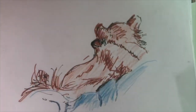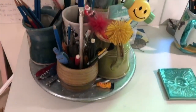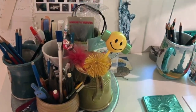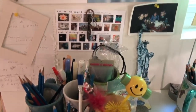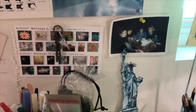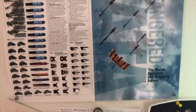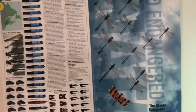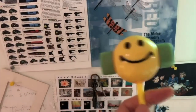Plus I'm going through all my drawings of my dog Shannon, who passed away 2 years ago, for her book that I'm creating. A lot of these tools are old friends, had them for a long time, and it's always comforting. Speaking of which, just other things I like. I have pictures of me and my friends and a poster of my dragonflies. I love damselflies. They're gorgeous. But I don't do, oh, little whimsy.